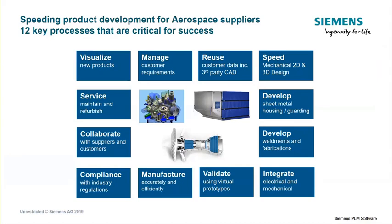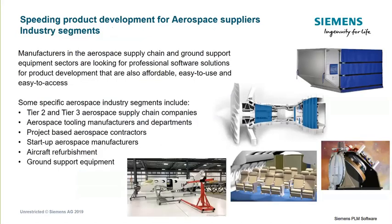And then, of course, going through to manufacturing, being able to manufacture your product accurately and efficiently. How does your CAD solution support that part of the process? We already mentioned compliance with industry regulations. Being able to collaborate better with suppliers and customers as you go through the product development process is also key. And then going all the way through to servicing and maintaining your product as well. For example, are you producing really good graphically based maintenance manuals for your products, which will help ensure that your products are maintained correctly when they're in service, is very important as well.